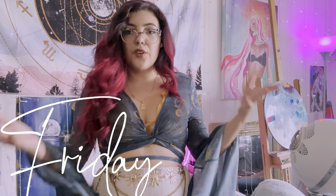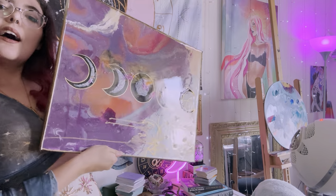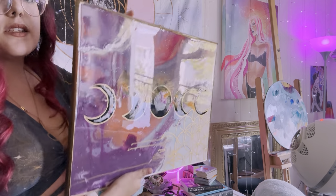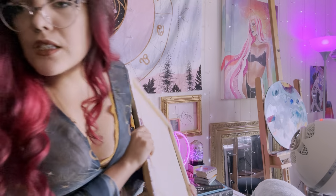Hi guys, it's Friday. Bit of an update. Yesterday I dropped the new collection. It's amazing. I did sell a piece on launch day. It's the one that I was working on. I did sell this piece. I'm super hyped about it. I do think I need to add another resin coat before I send it off.